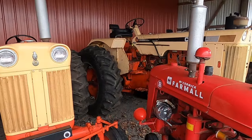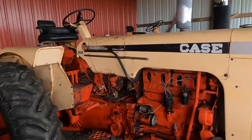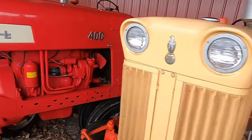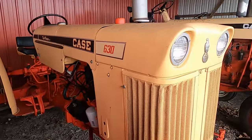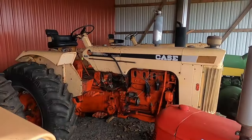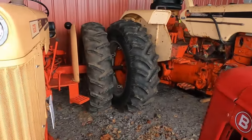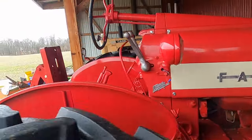I had them with little Cases. I wish you'd known that a year ago. I should have sold that for you. Yeah, well. I might sell it if you know somebody looking for one. This is a great little tractor here. Pretty awesome. Said his dad was into Cases. That's why they have all the Cases, but they got a little bit of everything.